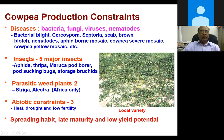Many diseases and 5 major insects, particularly in Africa: aphids, thrips, Maruca pod borer, which is one of the insects I'll be talking a little bit more about, pod-sucking bugs, and storage bruchids. In the Western Hemisphere, in the US, there is curculio and some other pests that are not here, but mainly in Africa, these are the pests. 2 parasitic weeds, Striga and Alectra, and abiotic constraints, since it is in dry, semi-dry regions: heat, drought, and low fertility.